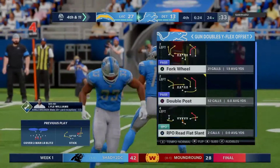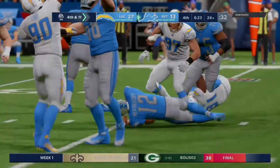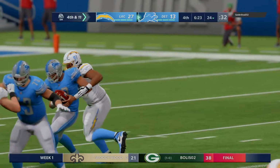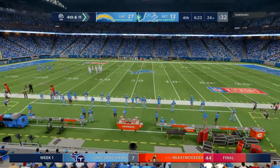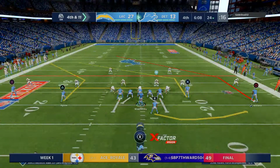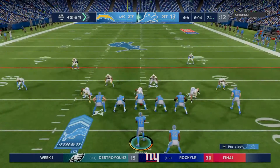Okay, was it a breakdown in protection? Did the running back not pick him up? What does it really matter? Sometimes it's just a great play made by the defense. Big-time sack. All right, they're going to try and keep hope alive here on 4th down. They're going for it.